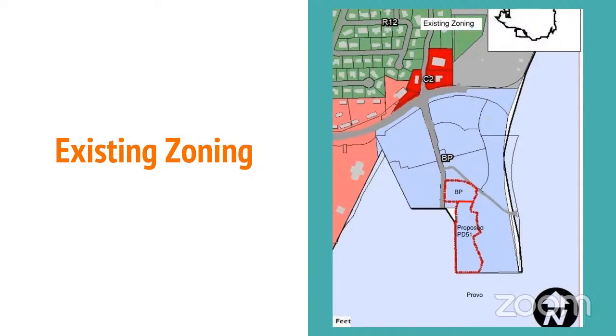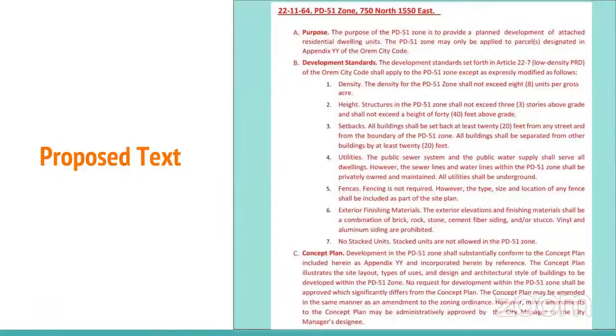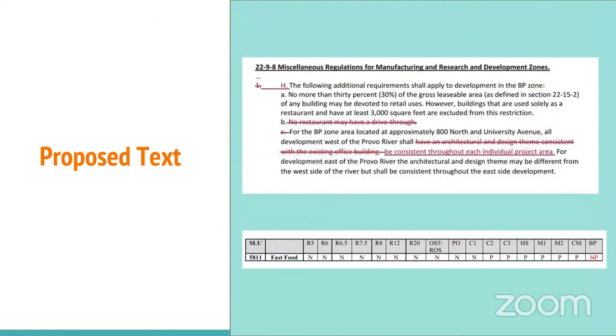But right now, the way it's worded, it would have to match this building, which you can't have residential. If that was approved, you don't want a glass office building as a residential unit, as a two-story. So they're basically stating, now we go back to the text, that the architecture of whatever project is consistent throughout each individual project. So whatever the project is, it has to be consistent with the design, materials, things like that. So that's what that proposal is doing. It has to be consistent with each other and not all have to match the same materials.